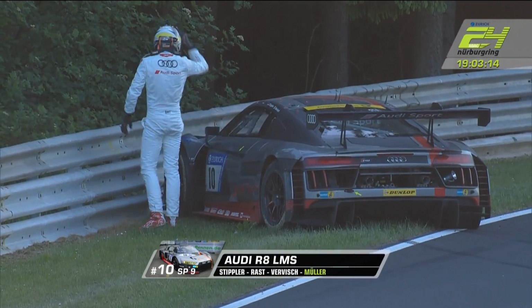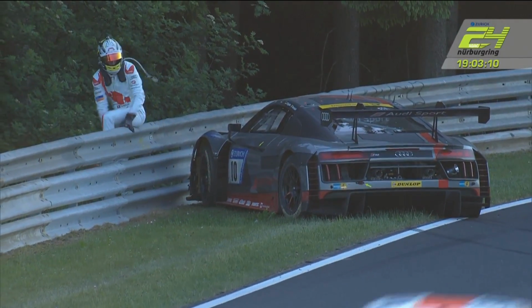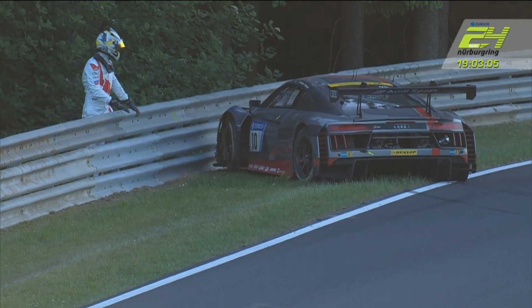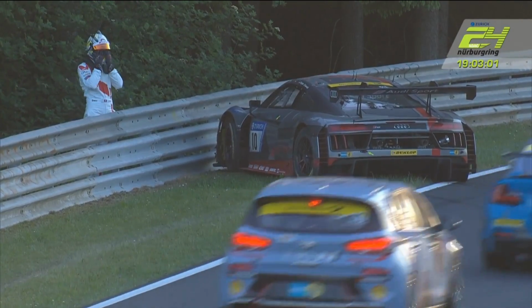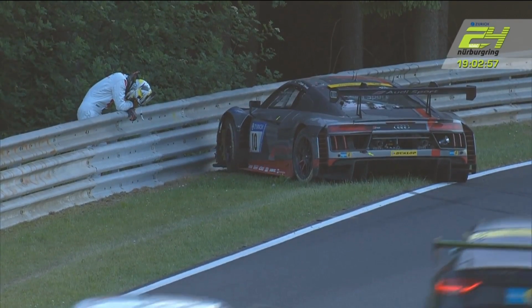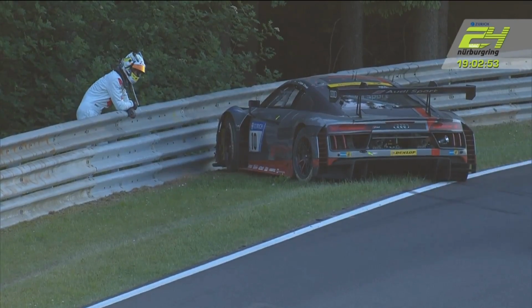And Nico Müller now opens the door and slams it in disgust. He's going to have to wait for ADAC to come and pick him up as well. He had no steering. The steering just was not working. He had one wheel turned to the right and one front wheel turned to the left. In the car, he was a passenger. Yep. The car just slewed to the left. I hope he's just sick as a chip, just gutted from being caught out by that.